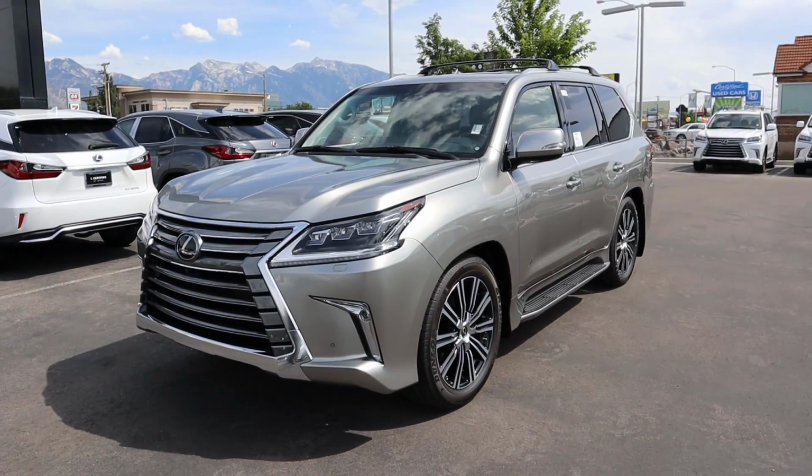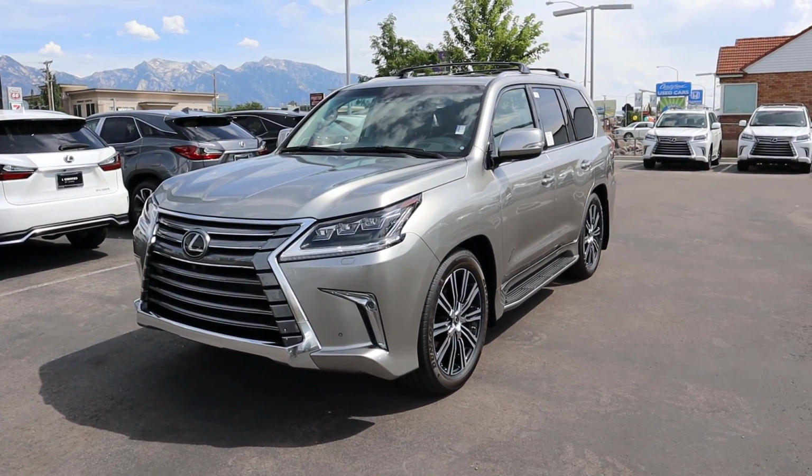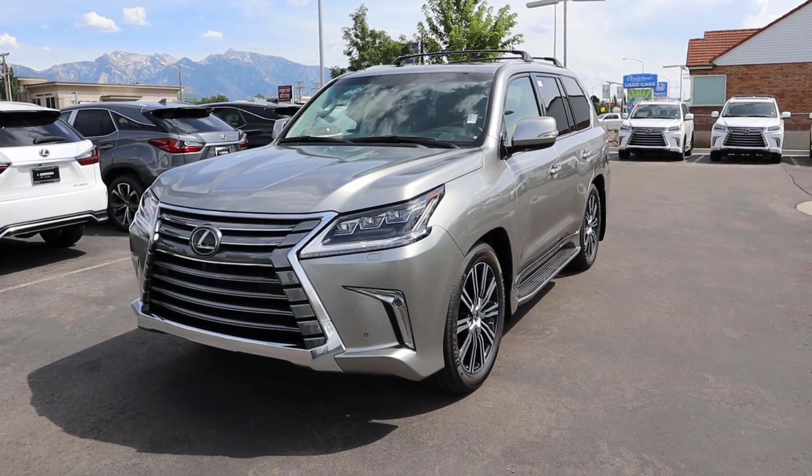Hey everyone, it's Ben Hardy here, and today we're going to be going over the 2019 Lexus LX 570. First and foremost, we're going to do a quick walk around on the LX 570, then we're going to take it out to see how it drives.